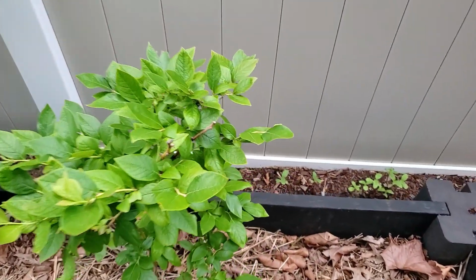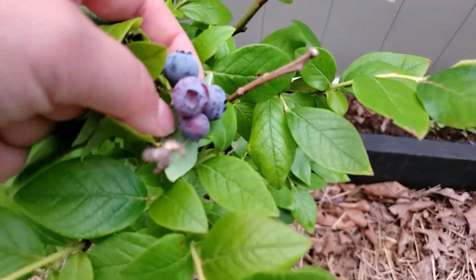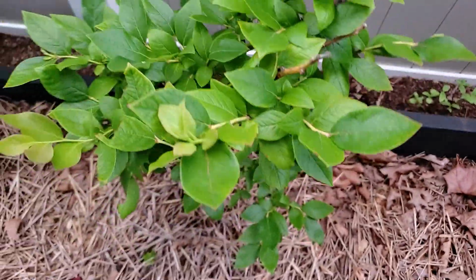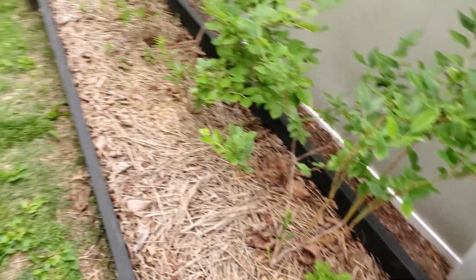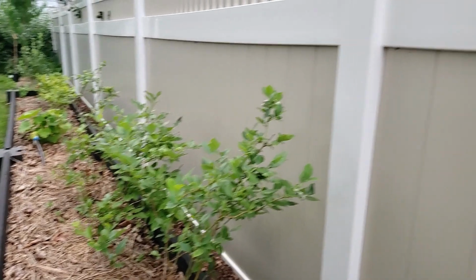I don't know if they maybe got too cold one night and snapped, but we'll see. I'm gonna hold strong with these blueberries before thinking about planting any new ones and see how they do next season. But behind them, I have some sunflowers.